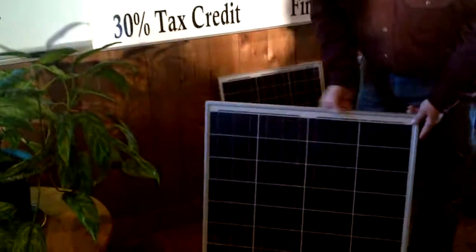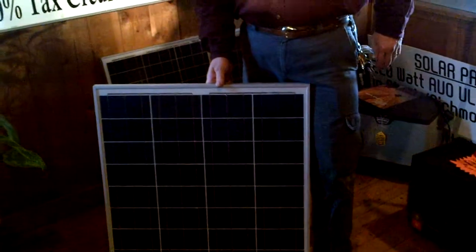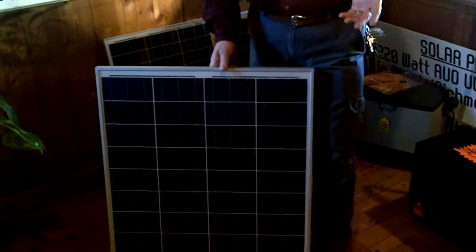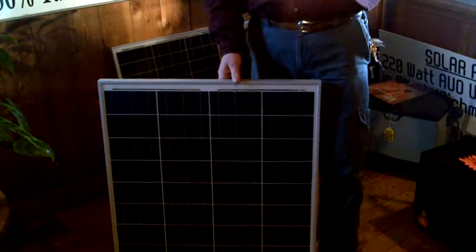If you wanted to run something such as a small fan, a panel like this, a 60-watt panel, and a battery is all you would need, and you could be running a fan all night in areas that have absolutely no electricity. This would provide you enough electricity for one light and a fan to run all night long.